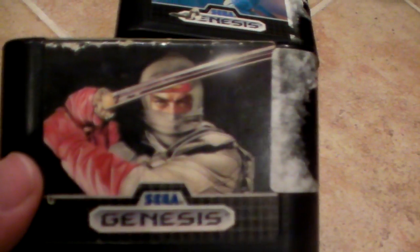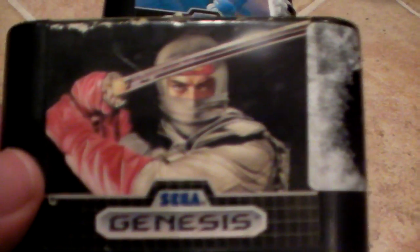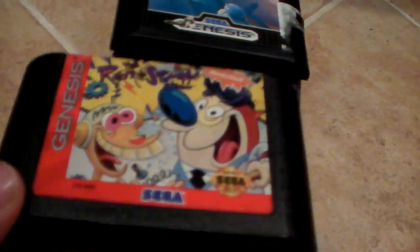The Revenge of Shinobi, which I don't quite remember, might have been the second or third Shinobi game, but that was good. Hopefully they'll make a new Shinobi. That's cool. They made one for the PS2 that wasn't so hot, so maybe they can work on that. Ren and Stimpy was one of my favorite cartoons back then. So I had the game, it's good.